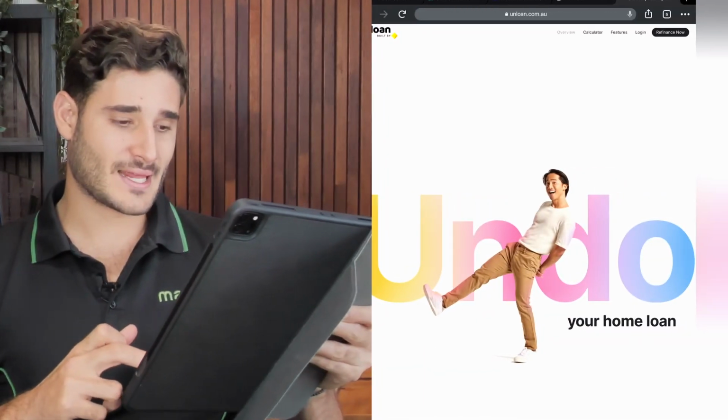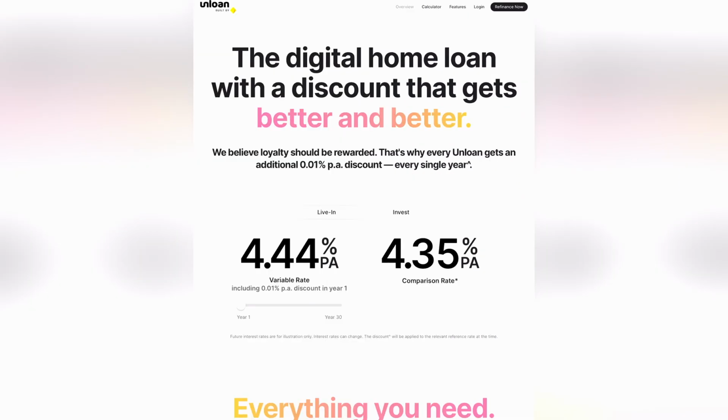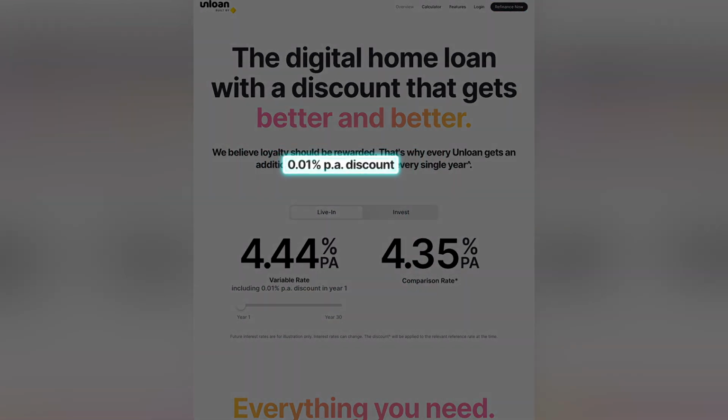So it looks like a pretty clean website to me. And if we are scrolling down to these beautiful interest rates. So to new to bank clients, CBA on the package that mortgage brokers can offer, the rate does stand around the 4.79, 4.89. Now here we can see that they're offering 4.44% with a discount of 0.01%.